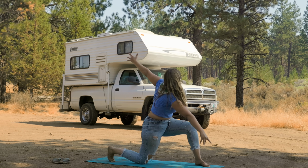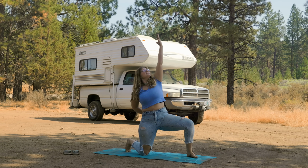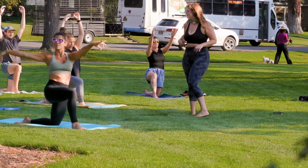Being outside is what clears my mind and what fills my bucket most. So living in the rig and the career choice that I have really feed into me filling my own cup, and when my cup is full, I'm able to help other people fill their cups as well.